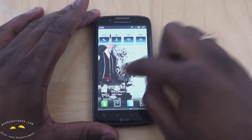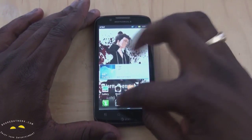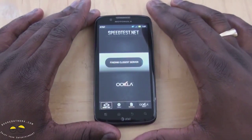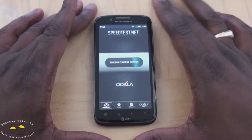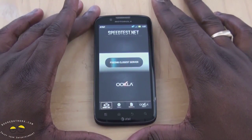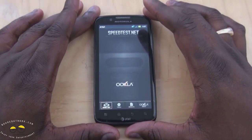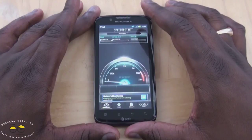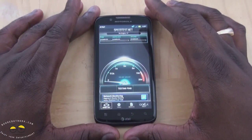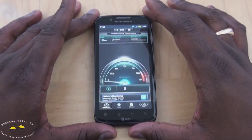So AT&T claims you do get HSPA plus speeds of 21 megabits per second or more. We can take a look at that and see what we get. Let's do a quick speed test here. Find the location. Alright, let's begin the test. Now, in my use, I've gotten, I think, about 2 megabits to 3 megabits maximum from AT&T's network here in the Boston area. So let's see what we get today.